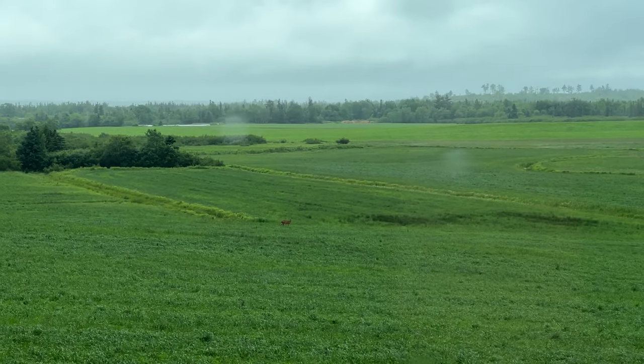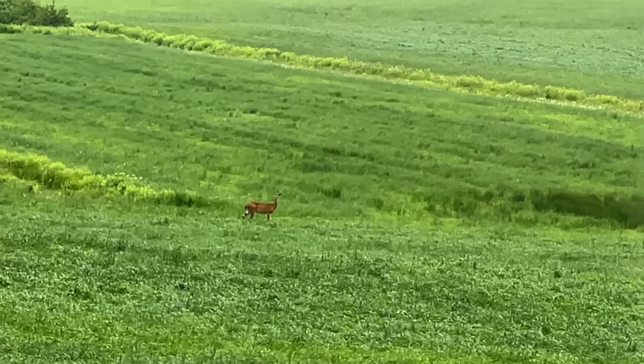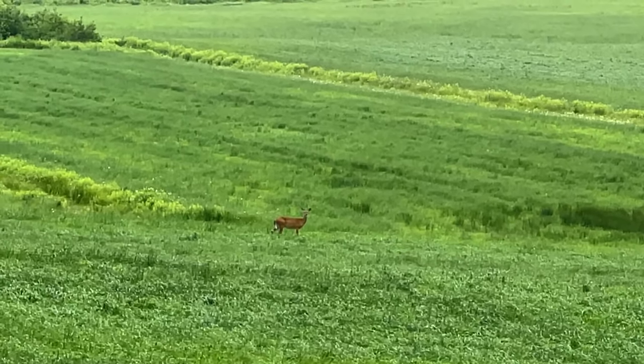I am zoomed in. Zoom more. Zoom more? That's 9x. He's looking at us. That's as close as we can get.